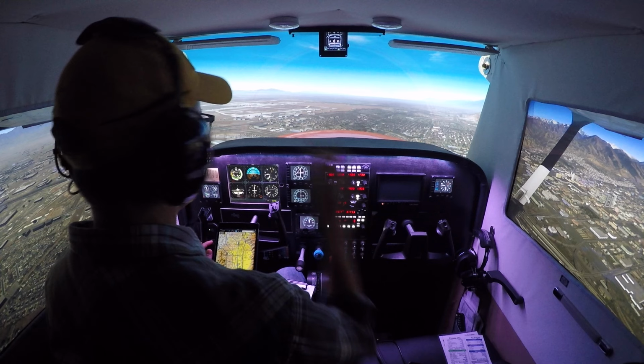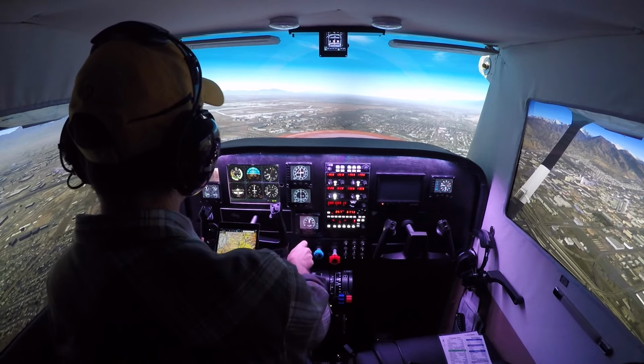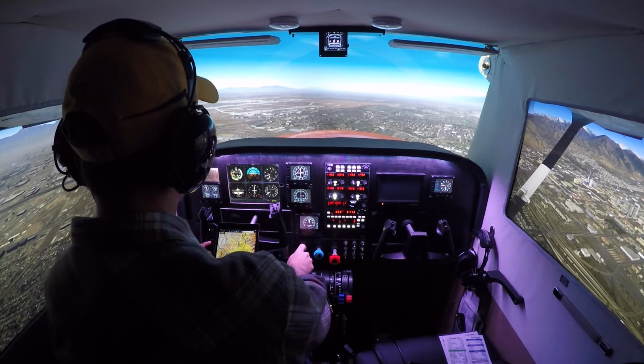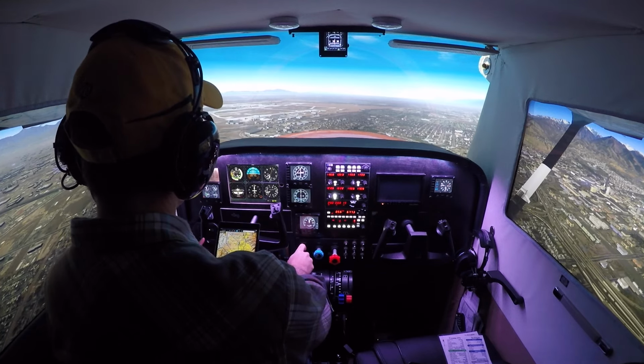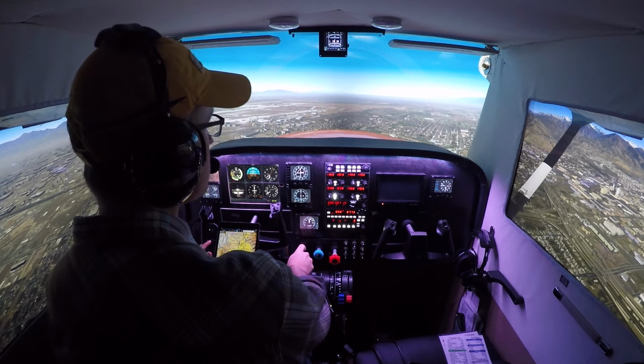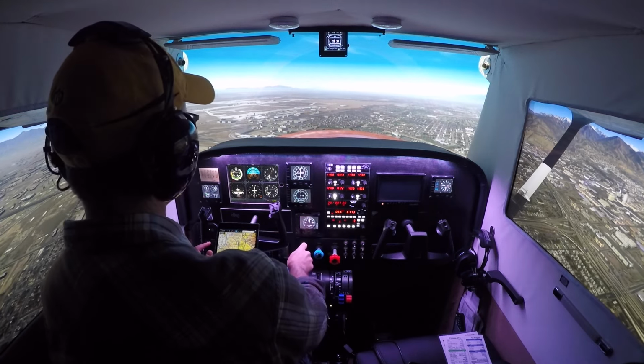All right, Salt Lake City passing off to the left, or to the right. We've been handed off to tower. We've been told to fly left down 1-7, report at base. We're coming down to our pattern altitude. We've got the strip in front of us. There's that Delta jet coming in on 1-6.